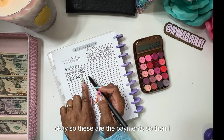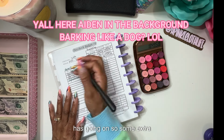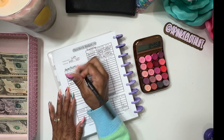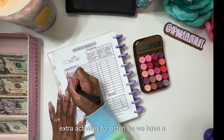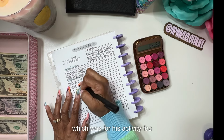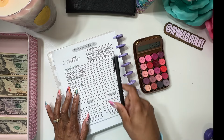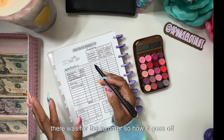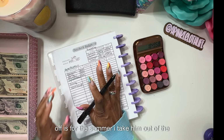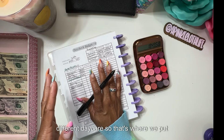Okay, so these are the payments. So then I have some extra expenses for Aiden that he has going on. So some extra activities for Aiden. So we have $100, which was for his activity fee. There was for the summer. So how it goes off is for the summer, I take him out of the daycare that he is, and I take him to a different daycare. So that's where we put him at.